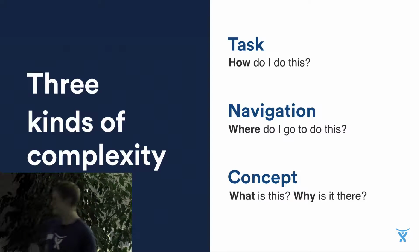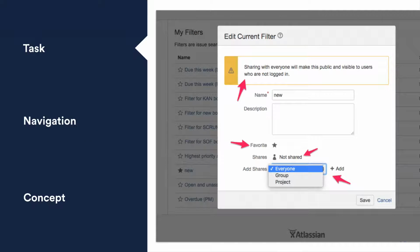So to show you what I mean, this is probably a good example of task complexity. This is open company, no bullshit. I'm using our own product as an example of all of these. So this is the filter sharing screen in JIRA. You have this warning here, but the warning applies to the thing that you're doing down here, which is weird. You have this add shares button and this shares section, which are weird because sharing is a verb, and you'd think you would just say, I want to share this, not, here's a share of a thing. And nobody knows what everyone is, and then with this favorite, you can't quite tell whether it is a favorite because it has a star, or you have to click the star in order to make it a favorite.